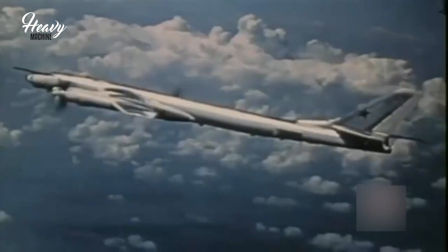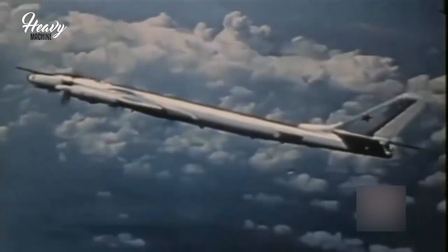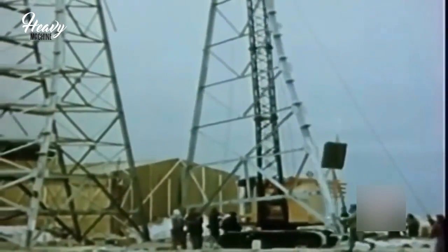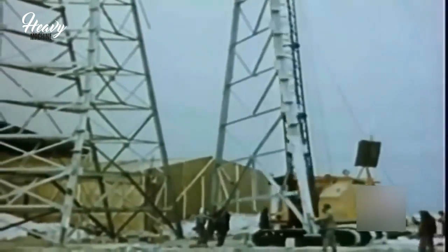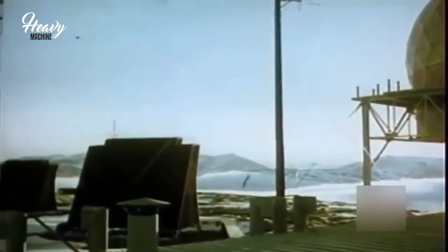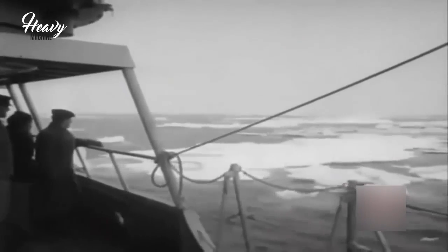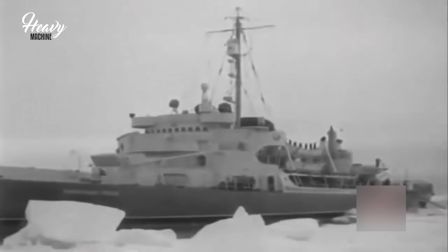But the North Pole, due to its close proximity to the Soviet Union, would become far more strategically important. Fearing a Russian sneak attack, the United States built multiple distant early warning radar sites in northern Canada and Greenland. Known as the Dew Line, these sites would need constant resupply. Again, the icebreakers would lead the way. The Soviet Union also found the frozen polar waters extremely important.